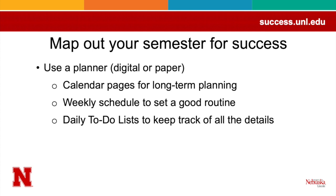I guarantee it. So what we encourage students to do is use a planner. Whether it's an actual paper planner or something digital, like a Google Calendar, or even if you use the calendar in Canvas, that's great. But you have to be in charge of entering things in.